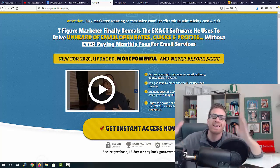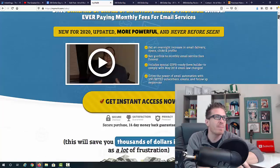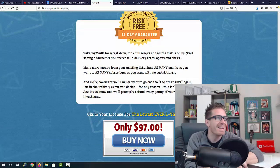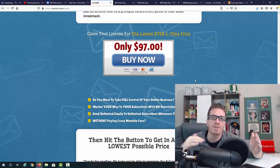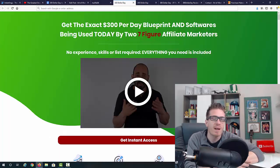MyMailIt is a separate piece of software actually being sold right now by Brett and Mike, and it is currently selling for $97, as you can see. So you will be paying much less for $300 a day, but just keep in mind, just one of these softwares that you're getting included with $300 a day is $97. With that being said, let's check out the sales page.